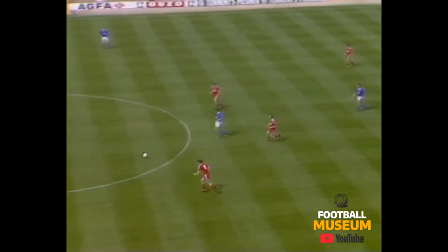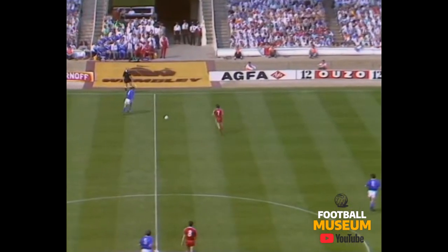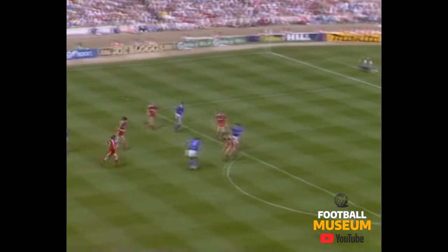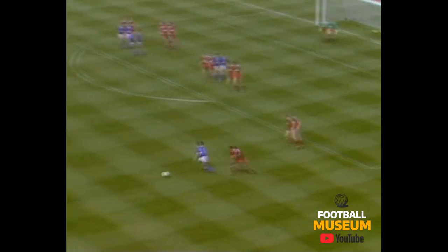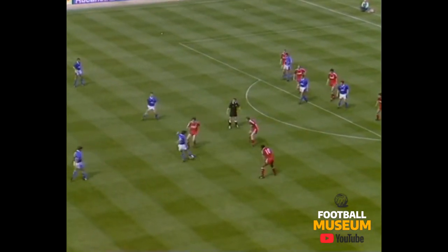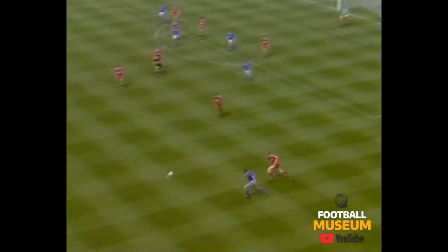Everton taking the long way round here. Liverpool have pulled all their players back in their own half. It has to go long. Sheedy's in there though, so is Stephen, so is Sharp, and Nevin, and still Stephen. Staunton.